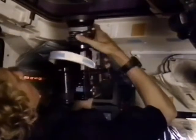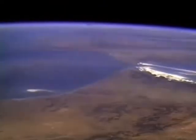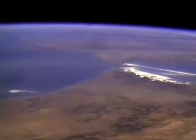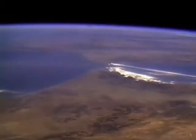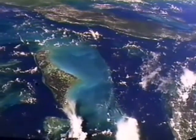I was assigned prime on the Earth Observation Program, which has been ongoing since the beginning of our space travel, actually. So I got to spend a lot of time looking out the window. And the Earth is a beautiful sight. Here you see the Strait of Gibraltar. Africa is in the bottom part of the screen, and Spain and Europe are in the upper part.